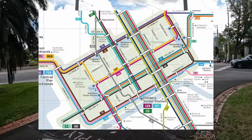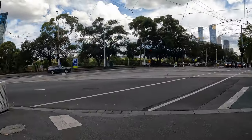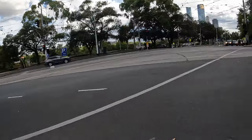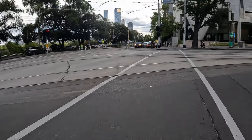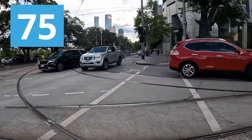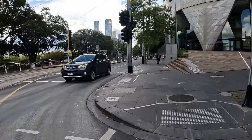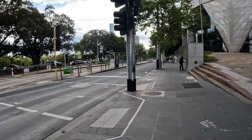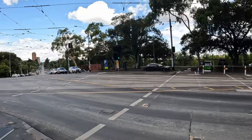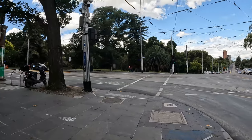So now we're approaching the intersection of Wellington Parade, Spring Street and Flinders Street off to the right. Route 48 trams turn left into Wellington Parade here, and City Circle turns right into Flinders Street, and you also have Route 75, which runs east-west along Flinders Street and Wellington Parade. So another three-way junction and another bit of fairly custom track work, because it's not exactly right angles, and there's also a bit of a slope going up to the left there, up Spring Street.